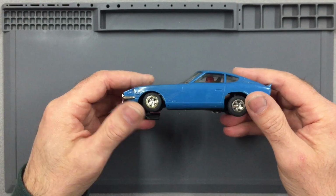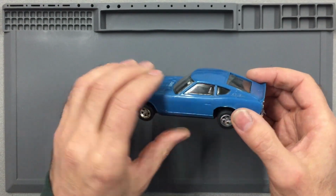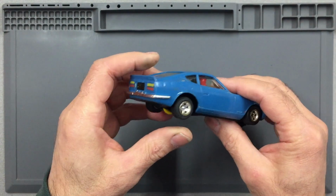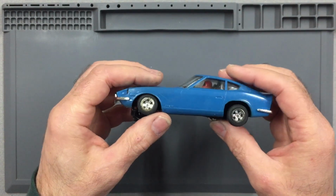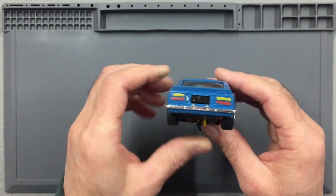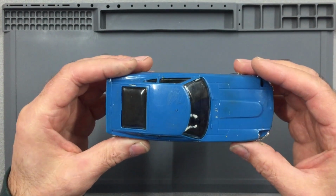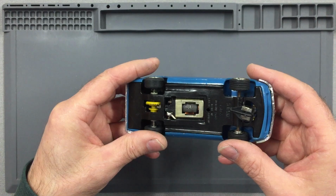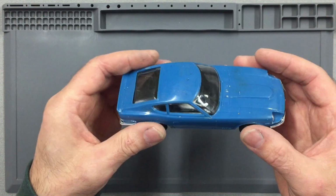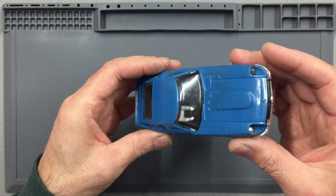So, we had a new member at our slot car club the other day. His name is Phil. And I met Phil outside of our village hall. And he obviously knew me from this YouTube channel. And he was talking about the projects that he was doing. And the project that he was doing at that particular time was this Datsun 260Z from Skeletrix, one of the old classic ones. And I said, oh, I've always wanted one of those cars. I've just never gotten round to buying one.